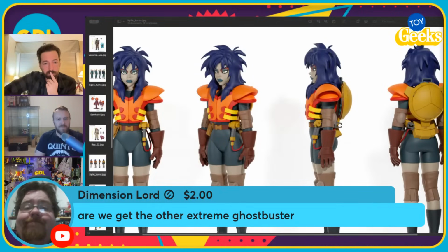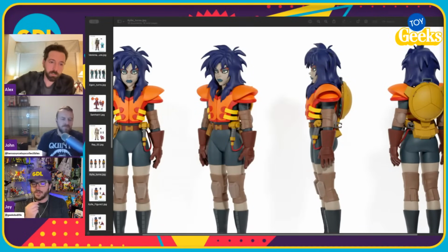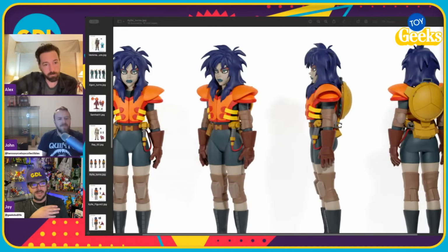I think the fact that you represented Extreme Ghostbusters is pretty darn cool, because I think it's often overlooked. Extreme Ghostbusters is, and again, I'm biased, but I think it's a really good show, a great sequel, a great way to introduce a new cast, but still connect to the original series. If you haven't given Extreme Ghostbusters a chance, you need to go on YouTube or something and watch the episodes, because it's really good. So I love how well you captured Kylie here. I'm guessing you're a big Extreme fan if you're able to pull this off so well.